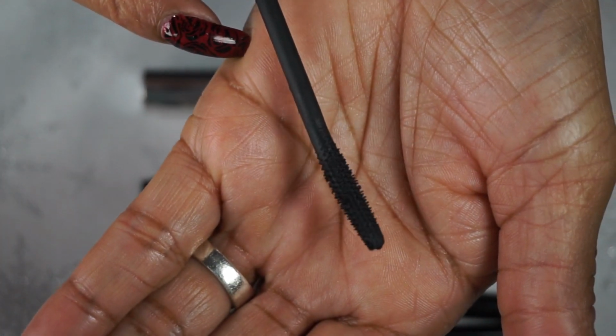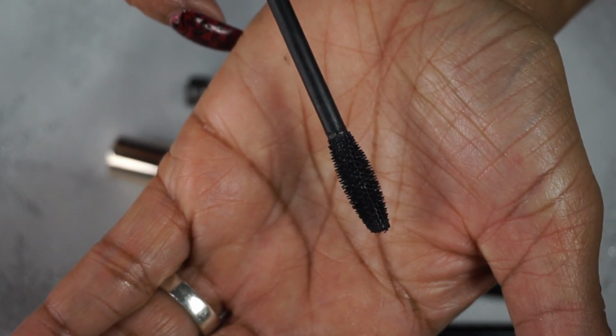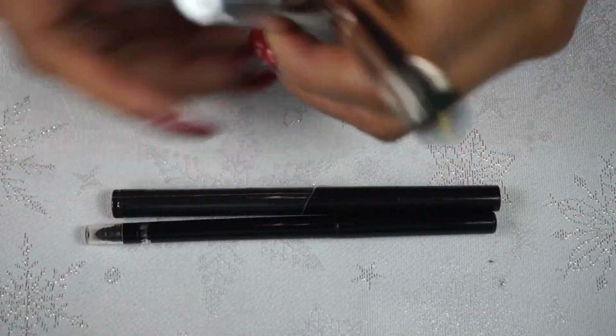The bristles are very, very tiny, but I like it. It gives nice volume and lift. The same with the El Maquillage one. I like the bristles on this one as well. And they both give such good volume and length, and I will be buying backups of both of these.